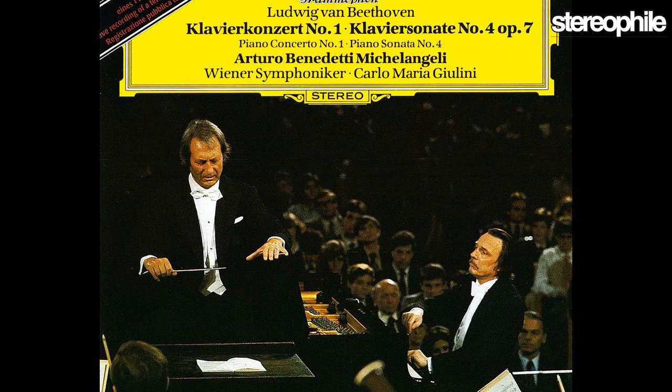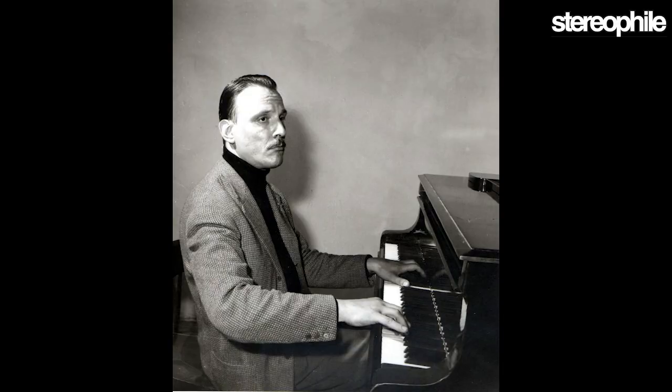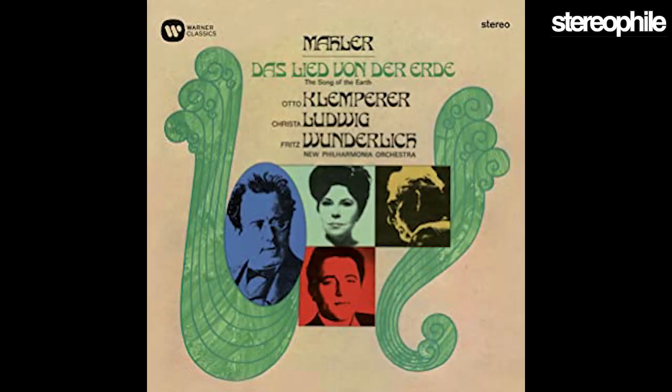The other piece I have is Beethoven Piano Concerto No. 1 with the pianist Michelangeli and conductor Giulini. This particular album is one I bring to every show, everywhere, for all of my critical listening. The other album I want to introduce is Mahler, Das Lied von der Erde, with Otto Klemperer and the soloists Christa Ludwig and Fritz Wunderlich. It just gives many layers of instrumental colors to listen to and identify. And when the full orchestra comes in the interlude, it's a very powerful moment as well.